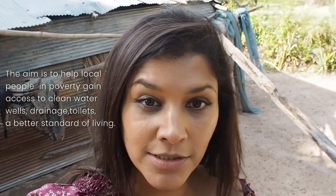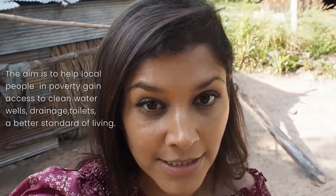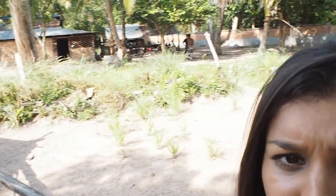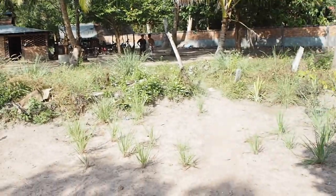So we've just been having a little wander around one of the villages that's being helped by the Chintamani Foundation, and so far we've seen that they've helped in several ways. One is by building water wells, also by creating toilets for them, and then also they've got houses. These used to be what the houses looked like, and then they've provided them with bricks and mortar. I'm going to show you properly, but they provided them with bricks and mortar and concrete to help them build proper sheltered houses rather than just houses made out of corrugated iron and wood basically.